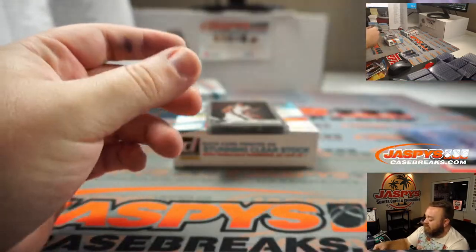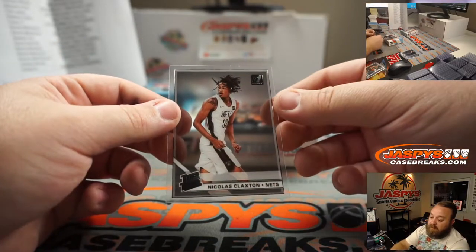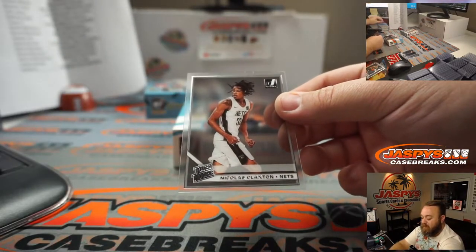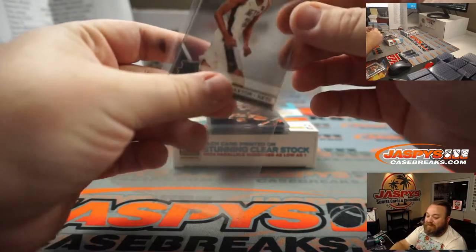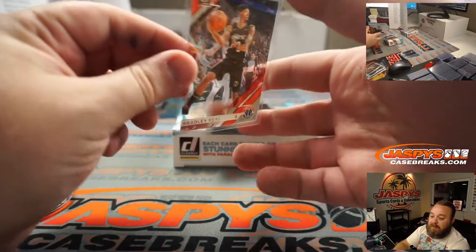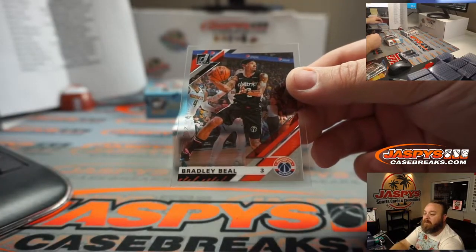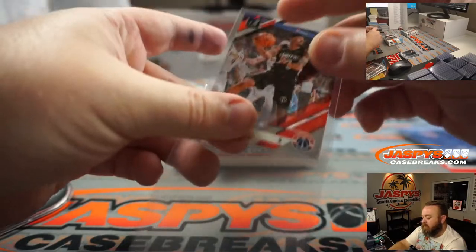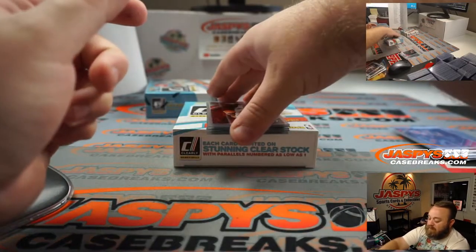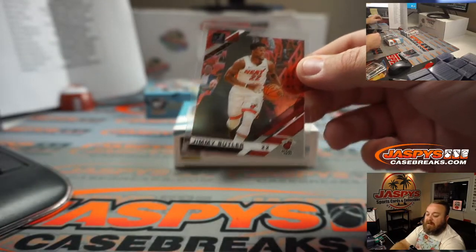Goga Patadze for the Pacers, Susan Menteki. Nicholas Claxton for the Nets, Joe Parisi. I think that with his age and development, it's going to get so much better. Bradley Beal, Washington, Randy Lou. So yeah, I don't think that's a big stretch at all, Brian. Jimmy Butler for the Heat, Eric Jock.